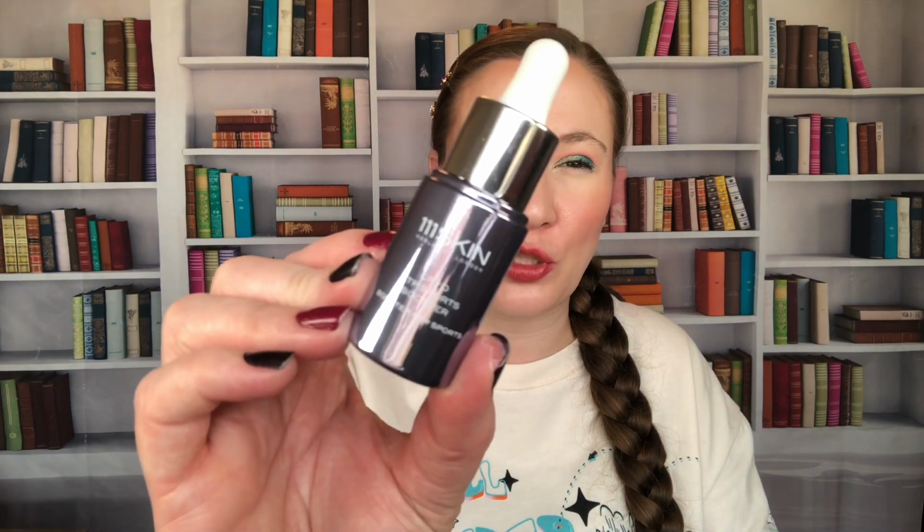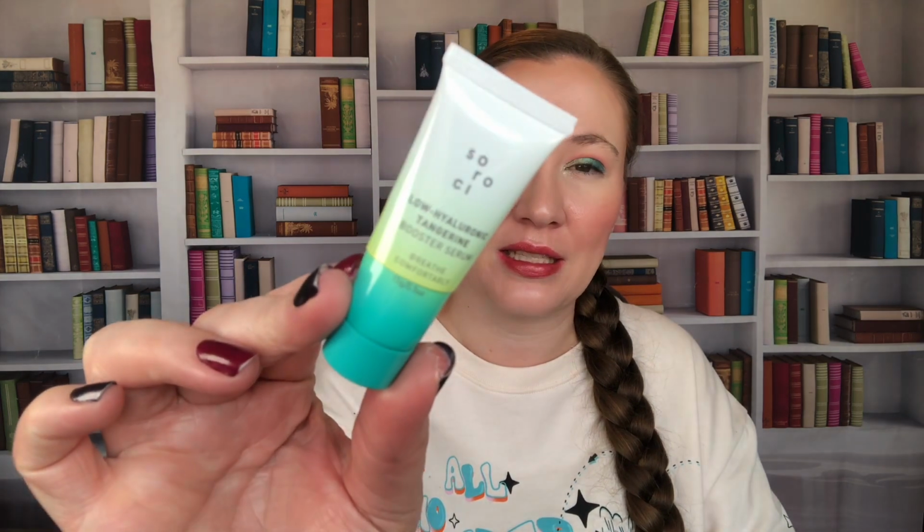Then we have the 111 Skin Cryo ATP Sports Booster. It's a fine serum. It's an overpriced serum, but it works fine. Then I have a serum from Soroki, low hyaluronic tangerine booster serum. I liked this. I would like a full size of it. I would use it. I have a full size of this somewhere. This is the Peach and Lily Glass Skin Refining Serum. It is another nice little serum.